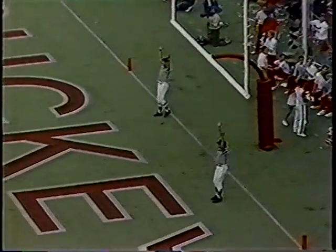A 35-yard field goal attempt coming up by Omoro. He'll hook it from right to left. And he punches it toward the uprights. It's good.